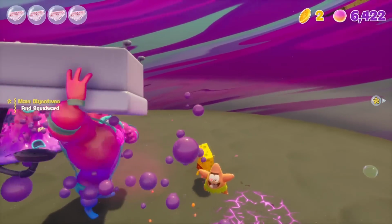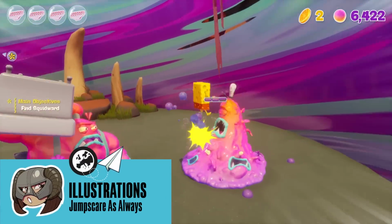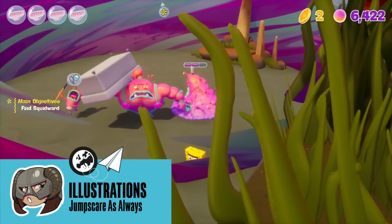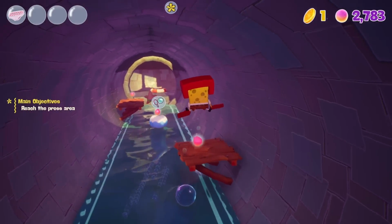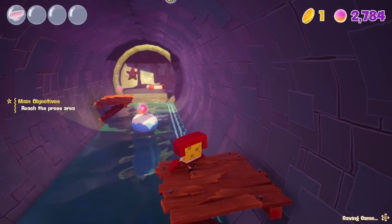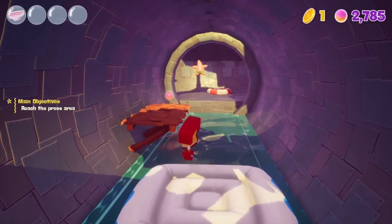I used to hide my eyes when these bits came up in the show. You know the bits I mean. Yep, SpongeBob SquarePants and the Cosmic Shake has the occasional, incredibly detailed, grotesque illustrations and just, well, take a look at them.